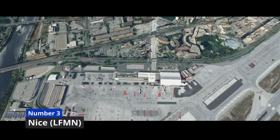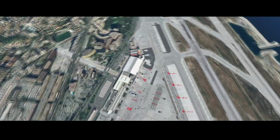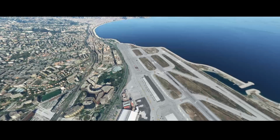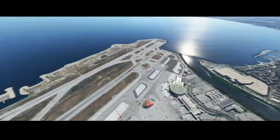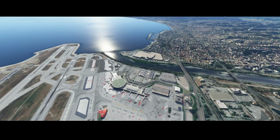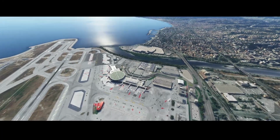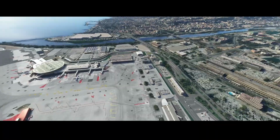Welcome to Nice Côte d'Azur Airport, which is the airport which is on spot number 3. This one doesn't have a community add-on, and to be honest, it also doesn't really need it because it already looks fantastic. Nice was one of those cities which were part of one of the world updates where they completely revamped the city itself, also the airport as well. I'd say this is one of the most impressive airports which there is. That's probably also why there are multiple missions for it. So let's go down with our drone and let's have a look.